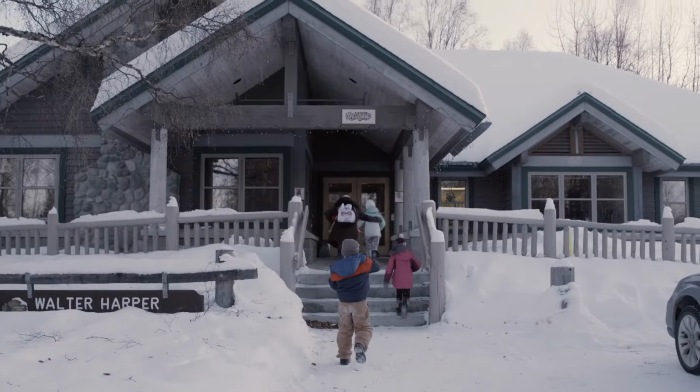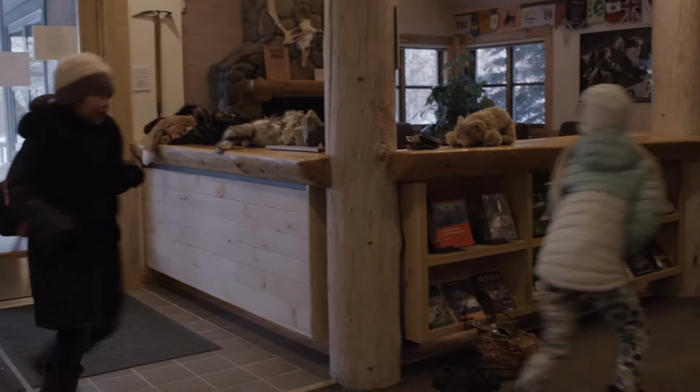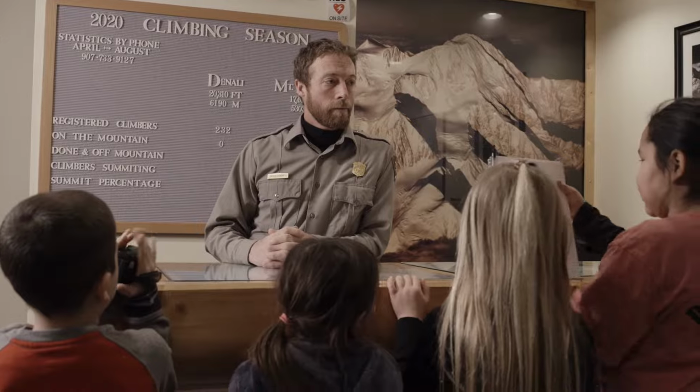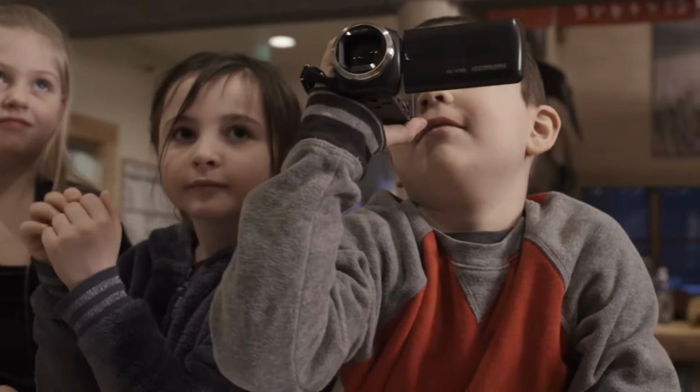We're heading to the Walter Harper Ranger Station to meet a Denali Park Ranger. He's going to tell us what it takes to climb Denali today. First, you have to put in an application. Make sure you have the right gear, that you have enough food. What do you do next? Well, then you're gonna fly onto the glacier, and then you'll just start one foot after another walking up Denali. And then, if you're lucky, maybe you get to the top.